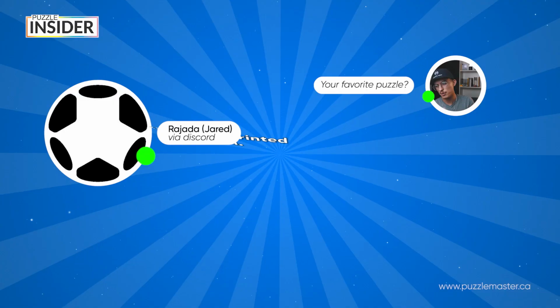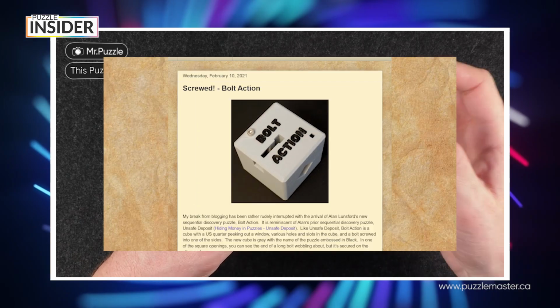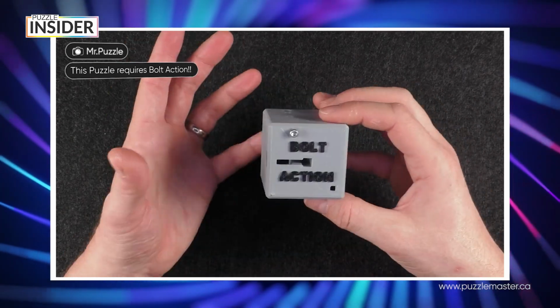Your favorite puzzle? I'm a bit biased towards 3D printed puzzles, but I love Bolt Action. It's the kind of puzzle that I enjoy immensely and also closely matches my puzzle design philosophy.